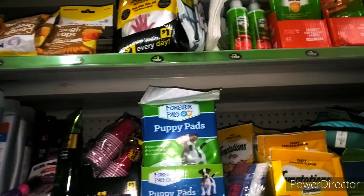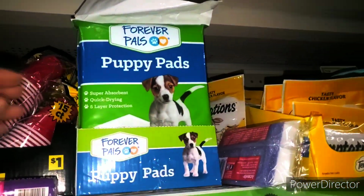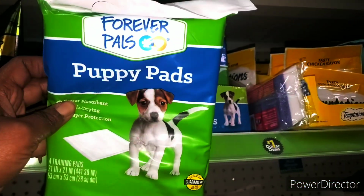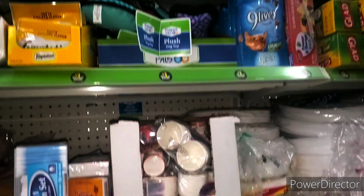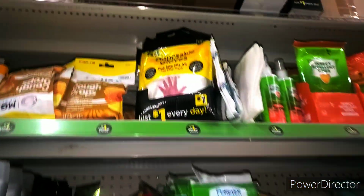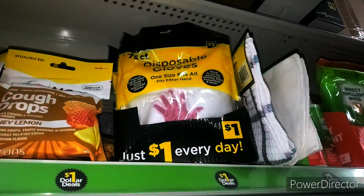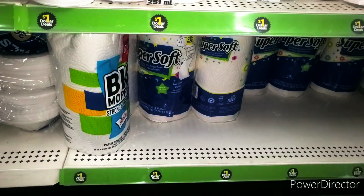Guys, I had to stop by the Dollar Tree and pick up some puppy pads. So they have the Forever Pals. We're gonna get like maybe 4 of these. And do we need anything else? I don't think so. Oh yeah. How can I forget the disposable gloves? It used to be 100 count, but I will settle for the 75 count for a dollar. And I'm also gonna pick up a paper towel, y'all.